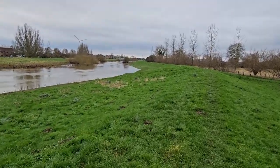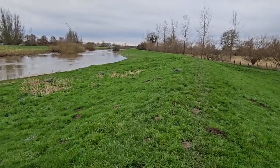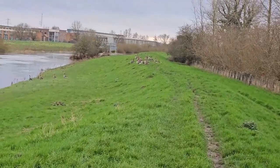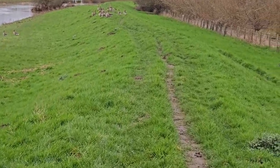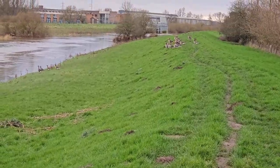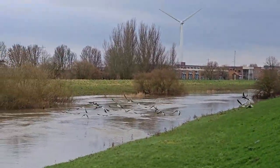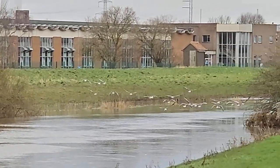I'm afraid I'm going to scare off a load of geese by the looks of it. Sorry guys, I have to go this way. And I would go down there by the fence, but I'm sure you'd still run away, so... I did that. I feel a bit bad.